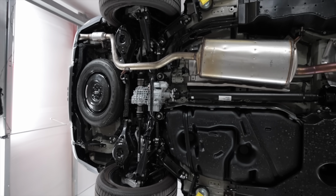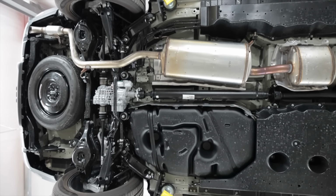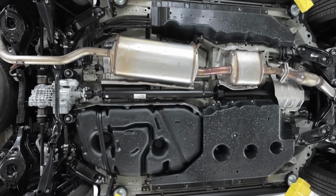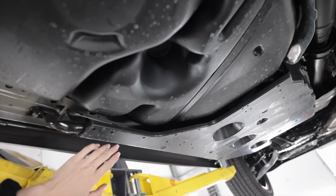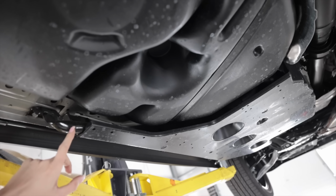As I already mentioned, this second generation QX60, codenamed L51 internally, shares the same chassis as the R53 generation of the Nissan Pathfinder. And this Autograph all-wheel drive model weighs in at 4,655 pounds. This does have a ton of, wow, that's actually thicker than I thought it was. It has a ton of underbody plastic, but whatever, a spec.